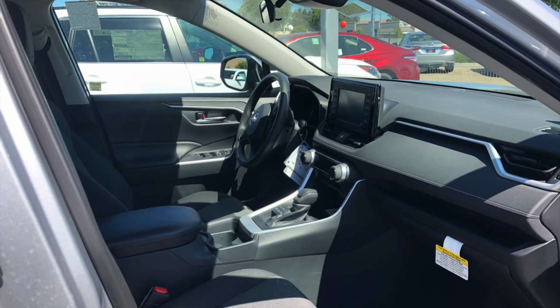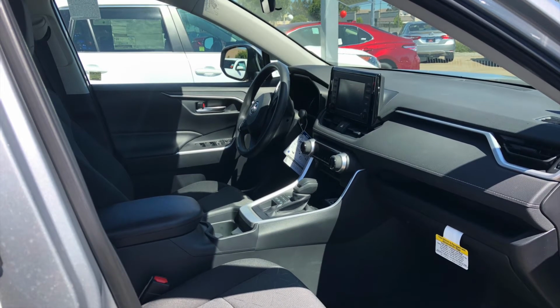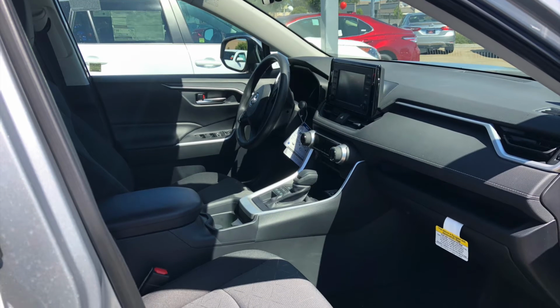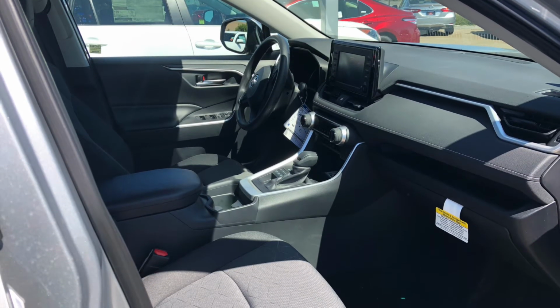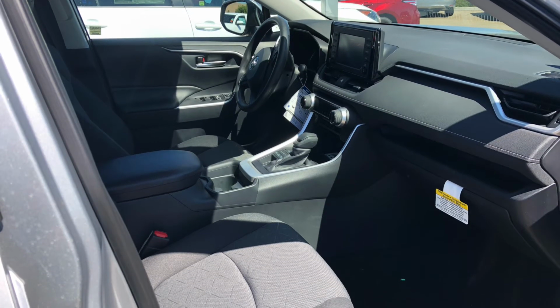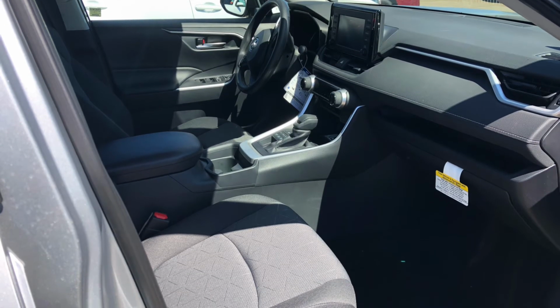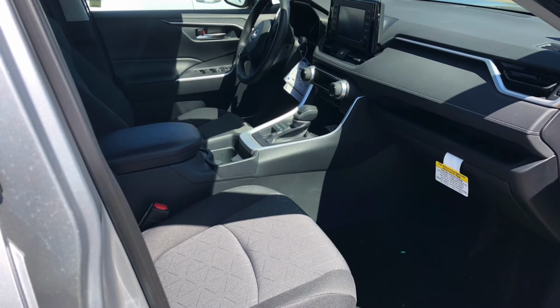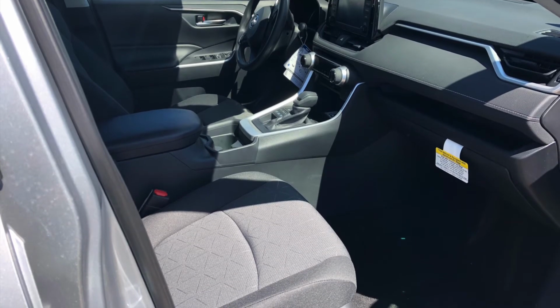Let's take a look at the passenger side point of view. You notice there's very ample room for the passenger and driver as well. Notice the center console comes with a traditional shifter, which is a good thing. And the center console has the iPad-like device mounted in the center. It makes it easier to drive and look at the same time, less distracting, and also a nice size center console as well.